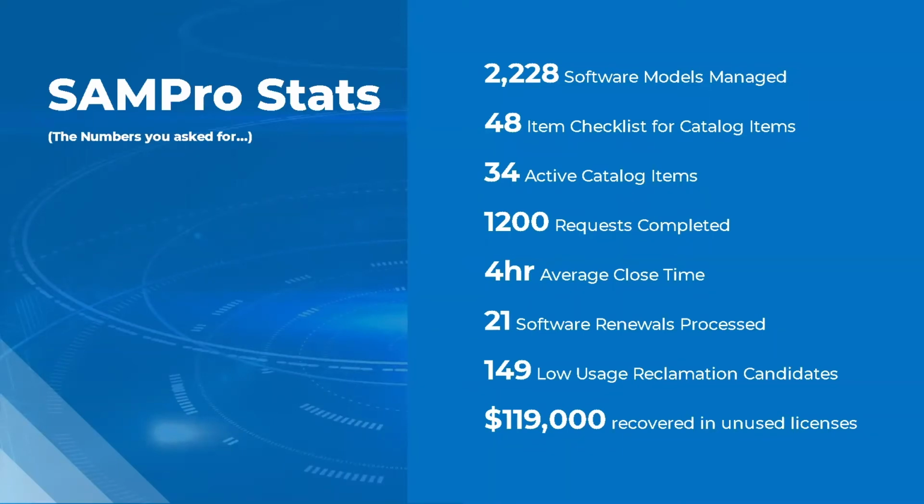We talked a little bit as well about the reclamation candidates and how the system is able to identify low usage software using their rules, which the most common rule that they use is a 90-day. We are generating those records, and using those about 149 reclamation candidates now, the installations that aren't being used, they have recovered about $120,000 in unused licenses.